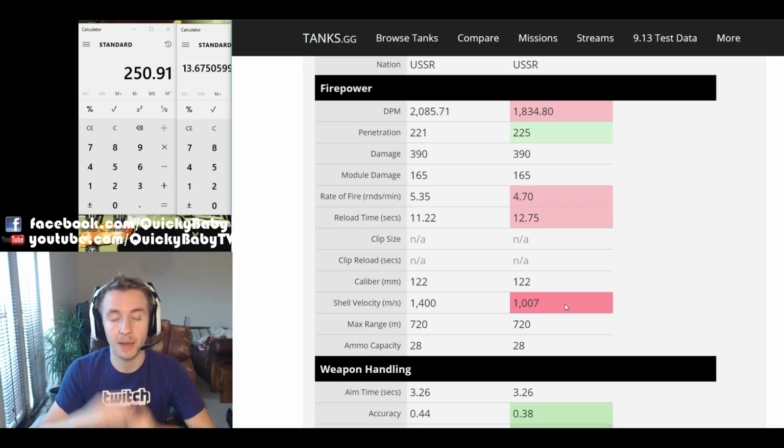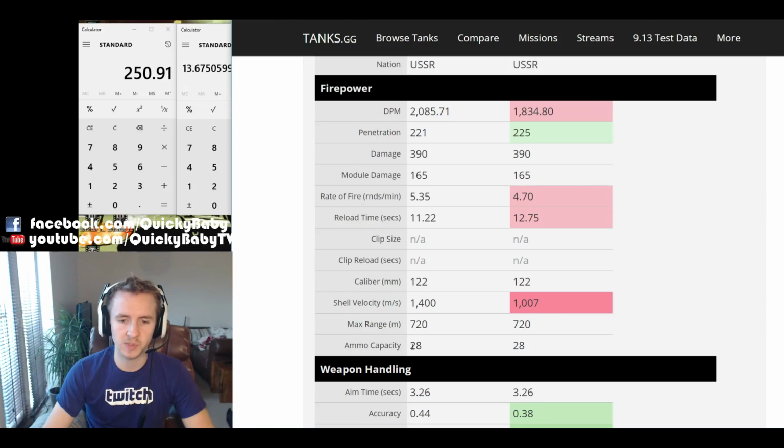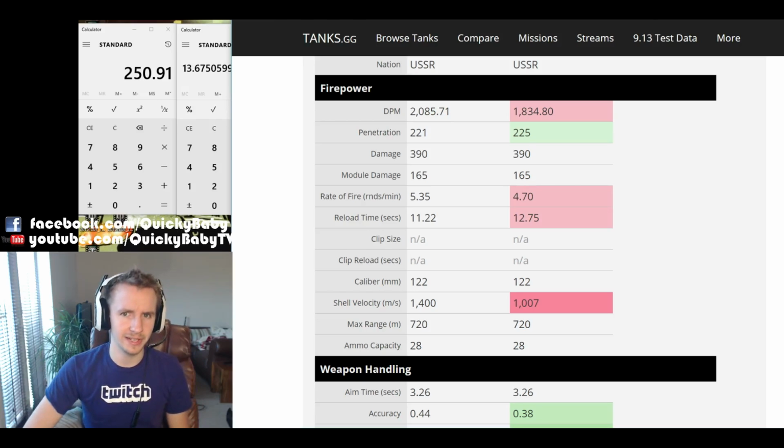However, it should be noted that while the premium rounds of the IS-3A do have 270mm of penetration, which is 5mm more than the APCR rounds of the IS-3, as they are high explosive anti-tank, that means that it's going to be much harder to get through thick spaced armor, such as on the side of an E100. The IS-3A also gets the same ammo capacity of the standard IS-3 of 28 rounds. So far so good for the IS-3A, right?